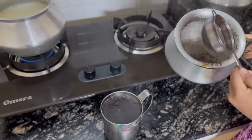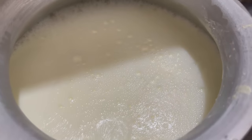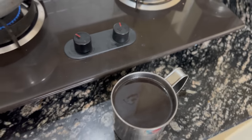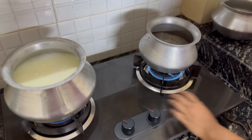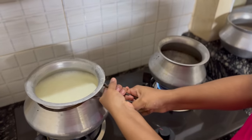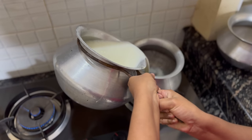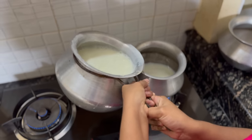These teas are wonderful in Bangladesh. Look at that froth on the milk. Delicious. Now for the second process, the tea leaves have been sieved out, and now they're gonna use the heated milk, and they put the tea into the milk, and that's gonna be the tea ready.